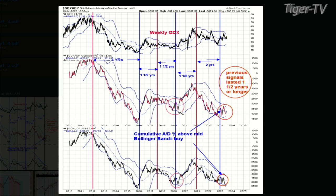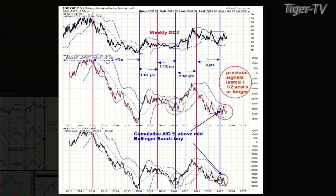Most of these signals, I timed in the past. When they do occur, they're about a year and a half to 2 year signal. In particular, because we went sideways for 3 years, this should be a longer time frame. The longer you go sideways, the longer the base. If you go sideways for a month, you don't expect a rally to last a year. But if you go sideways for a year, you can expect a rally to last a year or maybe even longer. So it's all about base building here.